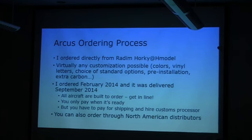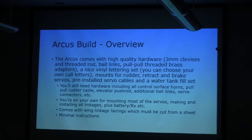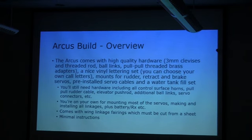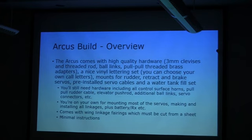Okay, next slide. I think I covered everything. So what you get? This thing got delivered to my doorstep. It's basically in this gargantuan box, about the size of these two tables put together. It was about that big, about square, and about as long as those two tables.